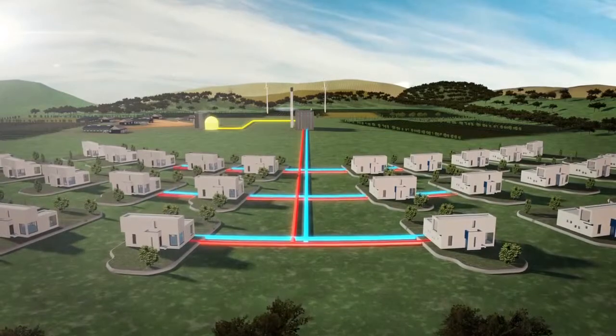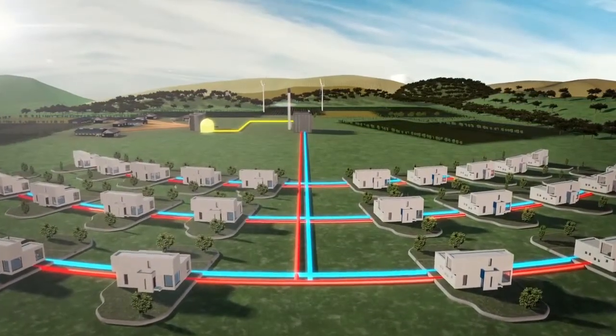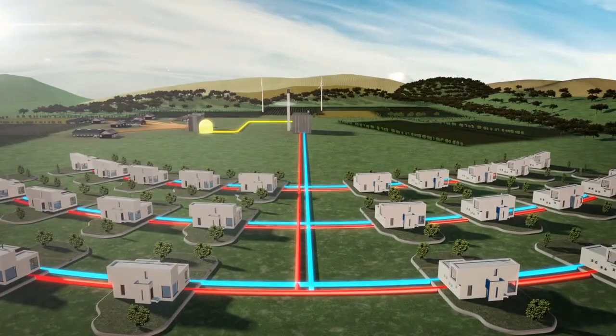But why has the local district heating chosen to use biogas instead of natural gas from the national gas grid?